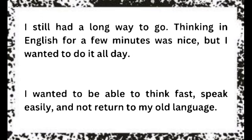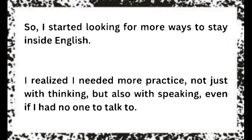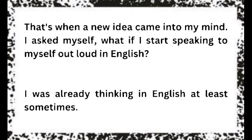Thinking in English for a few minutes was nice, but I wanted to do it all day. I wanted to be able to think fast, speak easily, and not return to my old language. So I started looking for more ways to stay inside English. I realized I needed more practice, not just with thinking, but also with speaking, even if I had no one to talk to. That's when a new idea came into my mind.